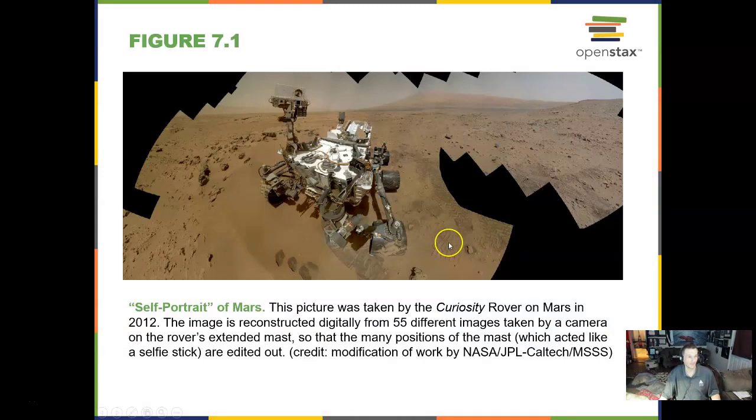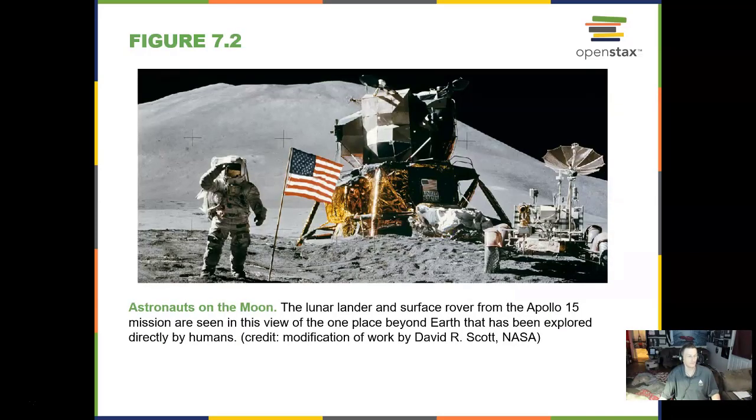Here we have a self-portrait of Mars from one of the rovers we put there, Curiosity. I actually had a NASA intern work for me as a high school student who now lands these rovers on Mars. We've sent 12 astronauts to walk on the moon. Here is Apollo 15 with astronaut Dave Scott.